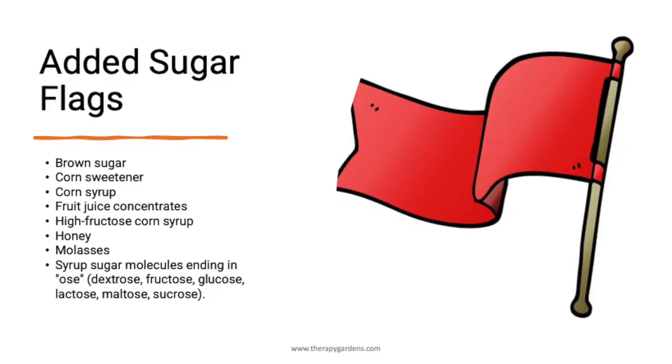So what do you have to look for? The added sugar flags, right? Obviously, some of them are labeled sugar, brown sugar. Is it as bad as refined sugar? No, it's not as bad, but it's still sugar. It is what it is. Corn sweetener, corn syrup, right? You know all these things.